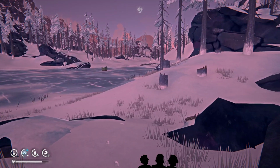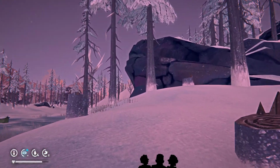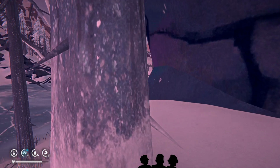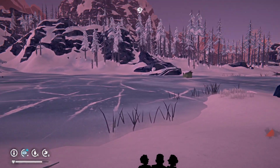All right, let's go see if we can get this deer collected here. I was hoping to grab a few sticks here, but obviously that was too much to ask.